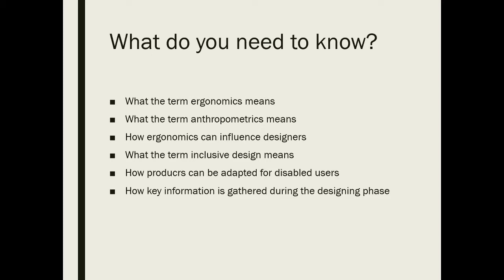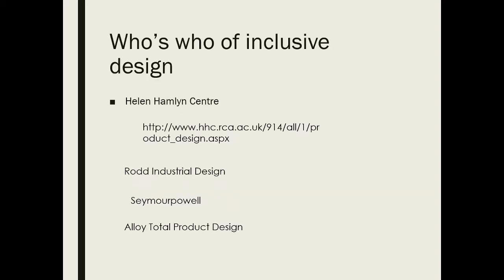So as I said, some of this stuff we've already covered, so things like ergonomics, anthropometrics we've covered in previous videos, but this is very much how that is taken and applied properly in the design process to then meet the needs of the users that are going to be using these products.